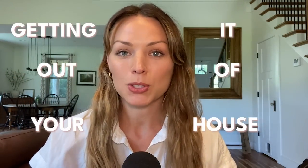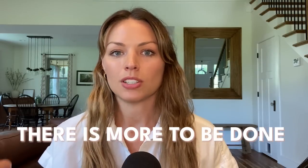So decluttering truly means getting it out of your house, but I see so many people drop the ball once they bag it and box it up. Maybe they toss it into their trunk and drive around with it for 3 months at a time, or just shove it in the corner of a room. But regardless, every time you see those bags and those boxes, it does the same thing that clutter does. Clutter signals to our brain that there is more to be done. And so do the bags and boxes of this clutter that's waiting to be completely handled and gotten rid of.